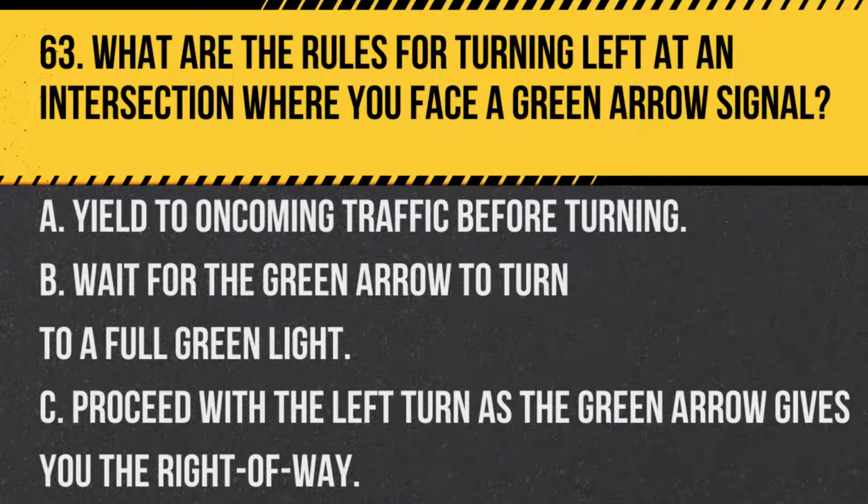Question 63. What are the rules for turning left at an intersection where you face a green arrow signal? A. Yield to oncoming traffic before turning. B. Wait for the green arrow to turn to a full green light. C. Proceed with the left turn as the green arrow gives you the right-of-way.